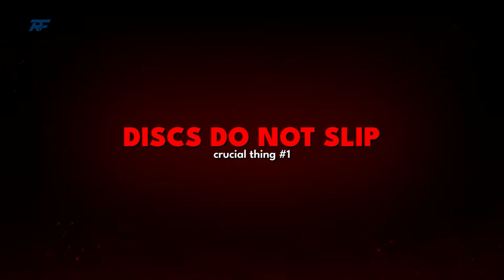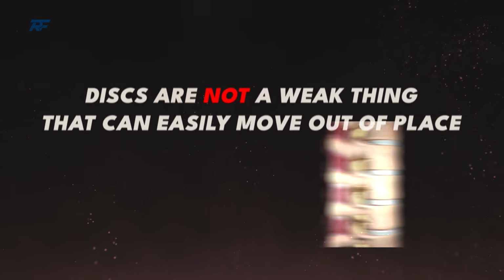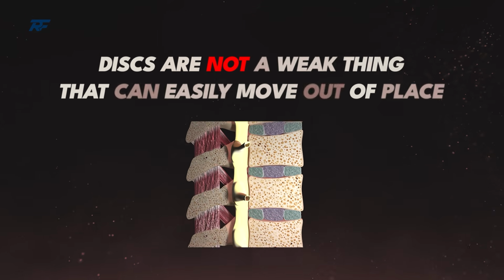First, discs do not slip. It's not like you're stepping on a bar of soap that's slipping out from under your foot, regardless of the terminology that other doctors have provided you. Your disc is not some weak thing that can easily move out of place. It is incredibly strong. It is surrounded by tons of strong tissue. Your spine is so strong. So having this terminology of, I have a slipped disc, and maybe having this imagination that it's weak and movable in there is not the case. And understanding how strong this is can be very helpful.